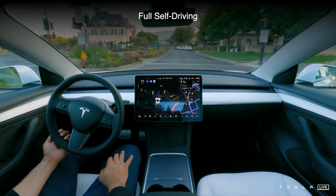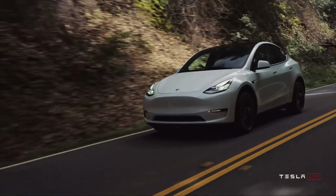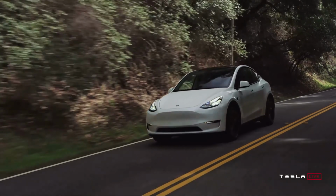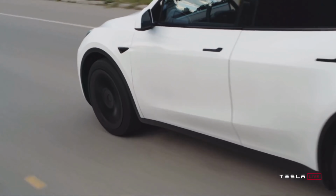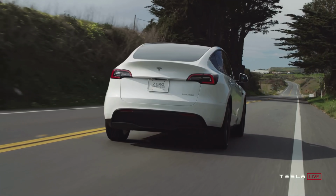Also, some bad news for Tesla customers or potential customers. Looks like there might be some price increases in the works, some massive delays, and some big features that have been removed. Let me break that all down. And also some good news here, some new features that could be coming soon that could just totally change everything.